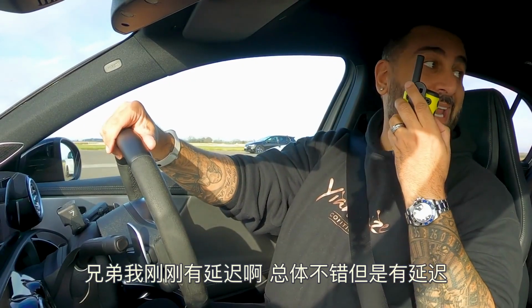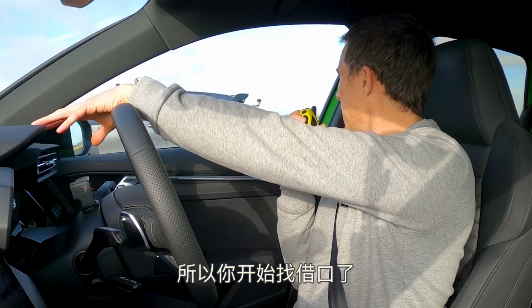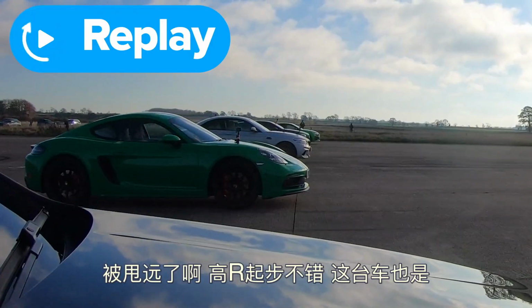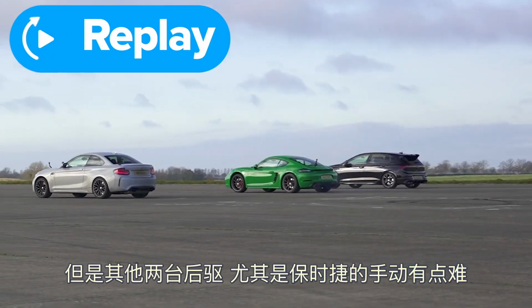Mate, I had a bit of a delay there. Very impressed, but slight delay. So you're coming out with excuses now, yeah? No, it's not an excuse. It was just a slight delay. But where were the other 3 cars? They were getting beaten. The Golf got off really good, same as this car, but the other 2, rear-wheel drive, especially the Porsche manual, a bit harder to do.